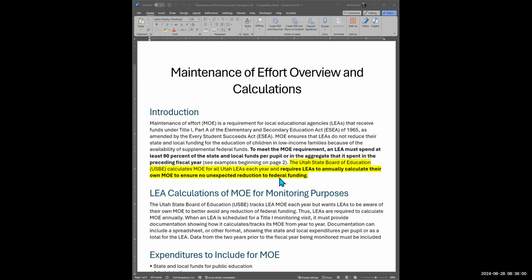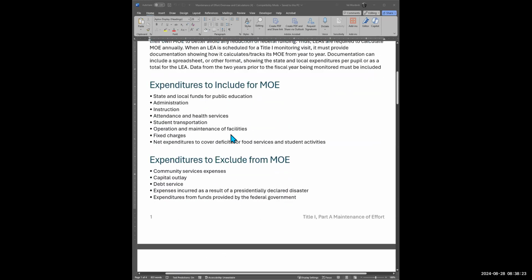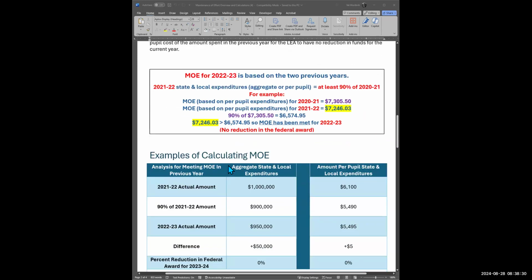I believe it's all federal funding, all ESEA federal funding, and not just Title I. So basically the fiscal operations department wants you to be empowered so you know that you are maintaining that effort from year to year. I have included here expenditures to include and those not to include when you're calculating maintenance of effort, and then how it's calculated. It can get a little tricky, but it's actually simple once you get the hang of it.